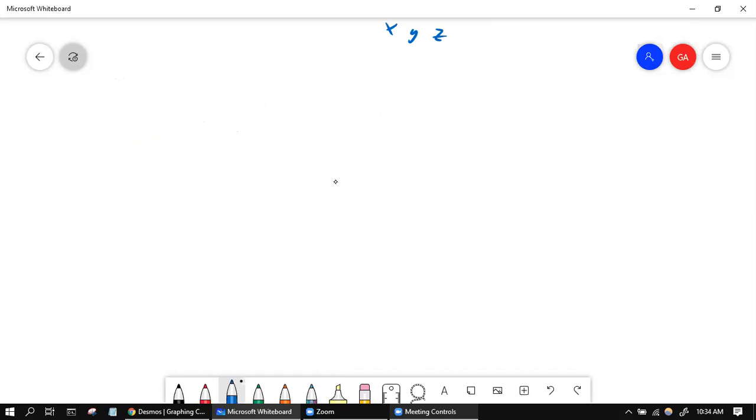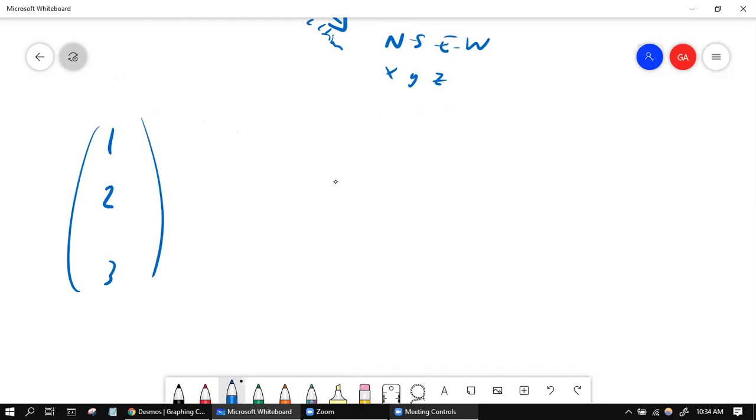With vectors, the easiest way to multiply vectors, say I had two vectors, like 1, 2, 3, and 3, 6, 9. The easiest way to multiply vectors is going across and then adding. And this is called the dot product.